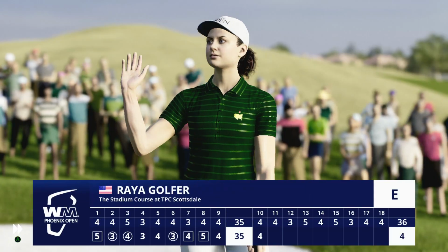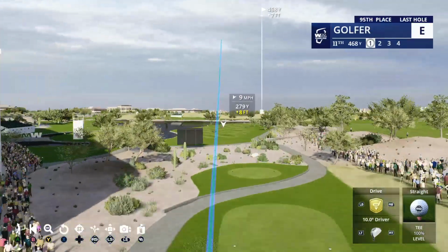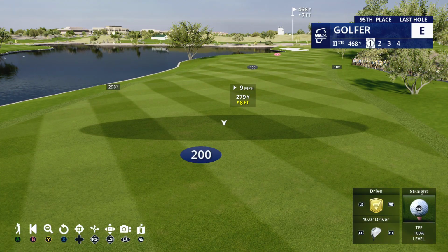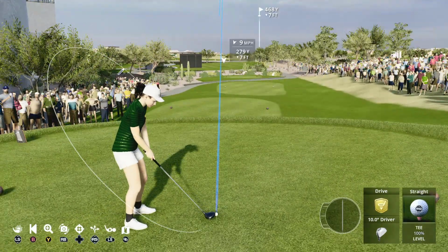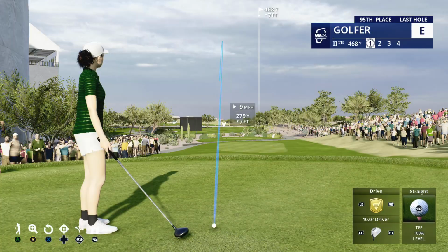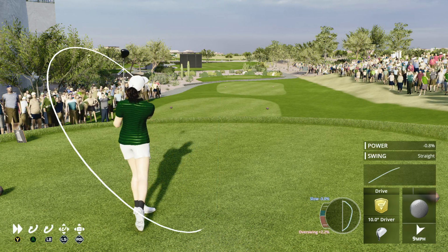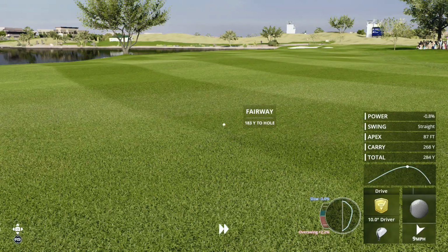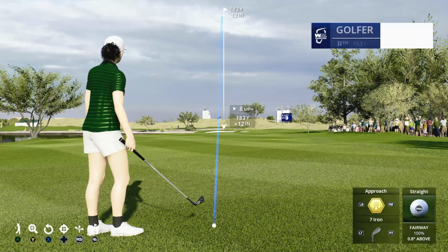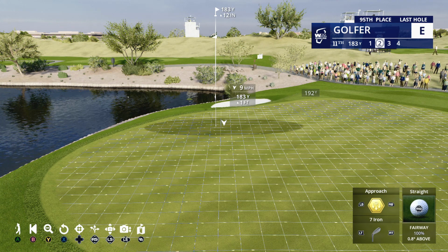Safely in. It's a par here at the 10th, and she'll remain at even par. Just what you want to do. Land it in the fairway, get a little bit of rollout, and that is a good shot. This is where club selection is so important.